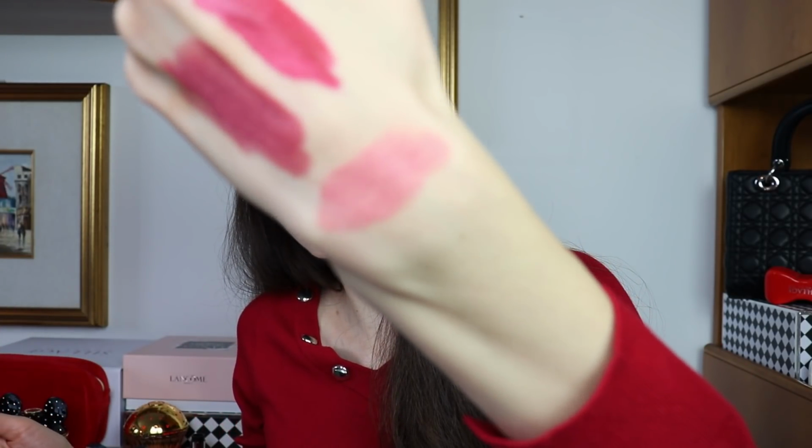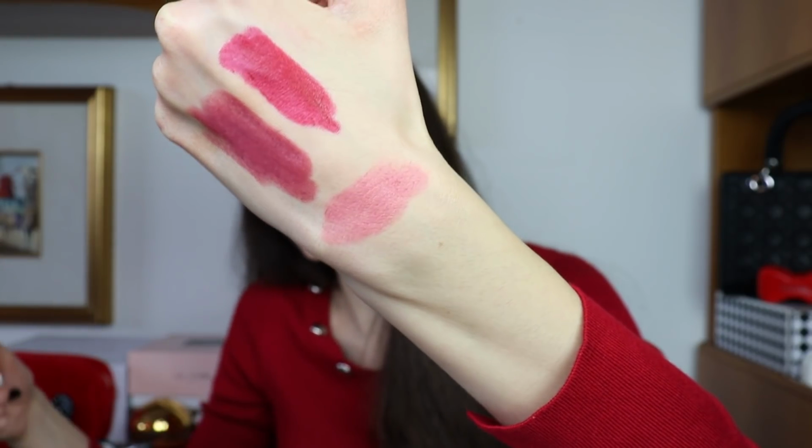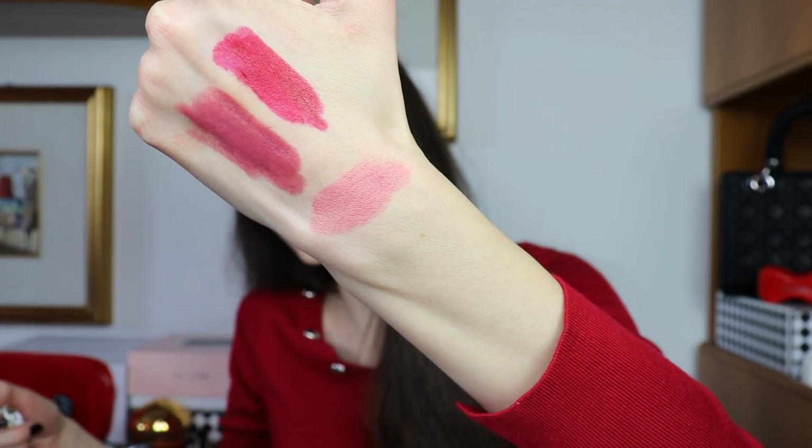It is so pretty. I'm just going to... And this color always gets me so many compliments, and it's this one here. So this is Baron. I absolutely love it.